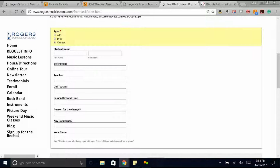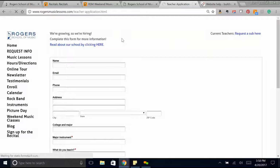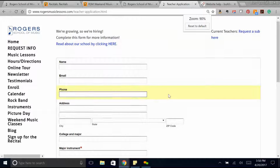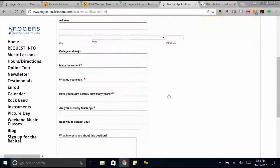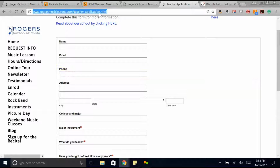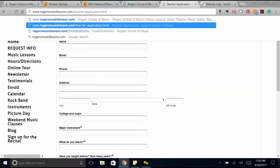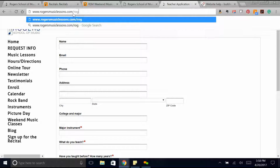Some other hidden forms that I have, and we can also build these for you, are teacher application. So when I'm advertising for teachers, I take this link and I copy it and I put it into my ad. Kind of a request info form for teachers. It's just for me to get their basic information so I can get them on the phone and ask them more questions. And then once you're ready, maybe you're at this place, maybe you're not, is an application for the front desk. So we built one of those.